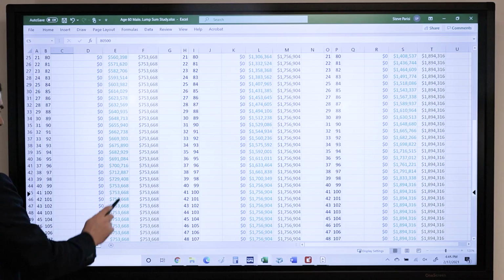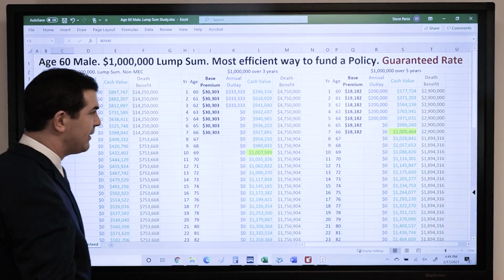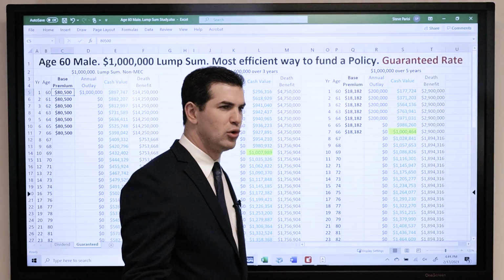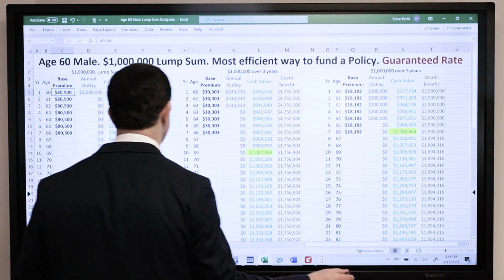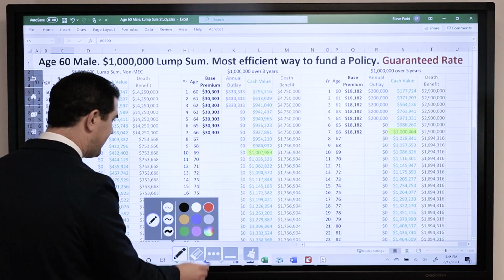Never exceeds more than $750,000. Not a good option. If we continue to pay that premium, then it could look a little bit better, but still will not be attractive. This guy. So here's why I mentioned I'm a fan of the 5-pay option.